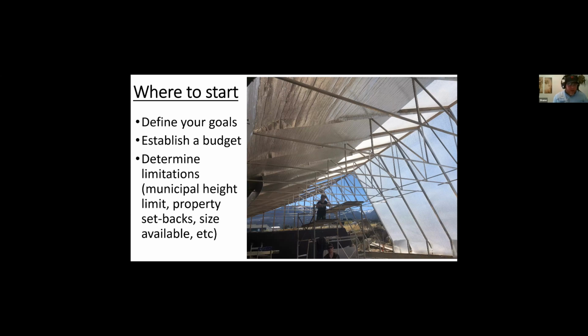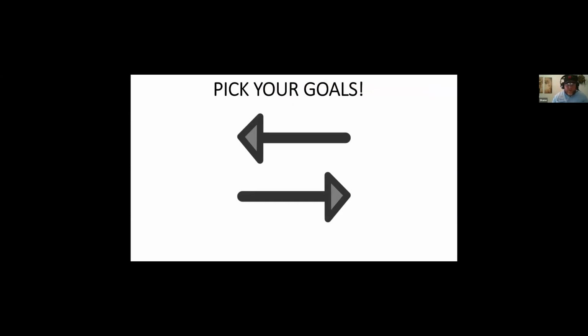So that can become a pretty big hurdle in some areas. In some areas, it's not a hurdle at all. So just understand some of those limitations and get educated on your area before you even start, and write that down and write what your priorities are. So as we pick our goals, these are some of the extremes that I've seen.